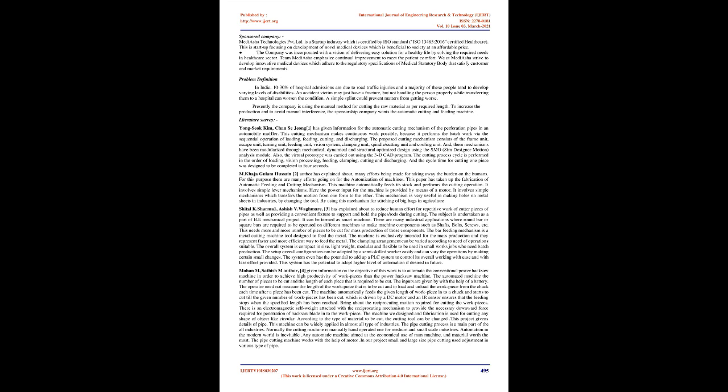The cutting process cycle is performed in the order of loading, vision processing, feeding, clamping, cutting and discharging. And the cycle time for cutting one piece was designed to be completed in 4 seconds.